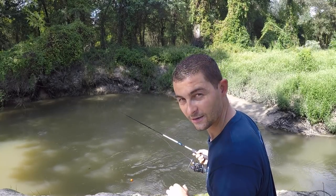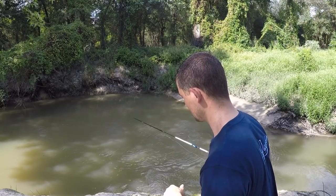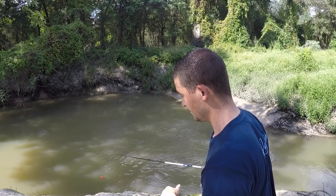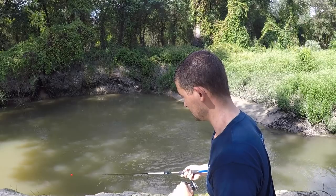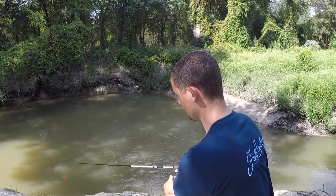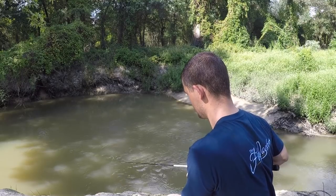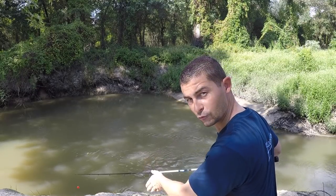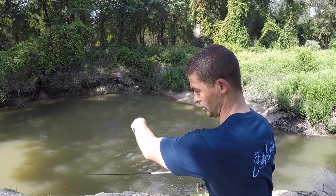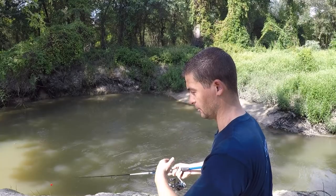There are some little tiny fish that I'm expecting to catch. Sunfish, long-eared sunfish, red-breasted sunfish. Now the water is slightly undercut where I am, so I'm hoping that the fish is just hiding down there. That's why I'm trotting the float through.